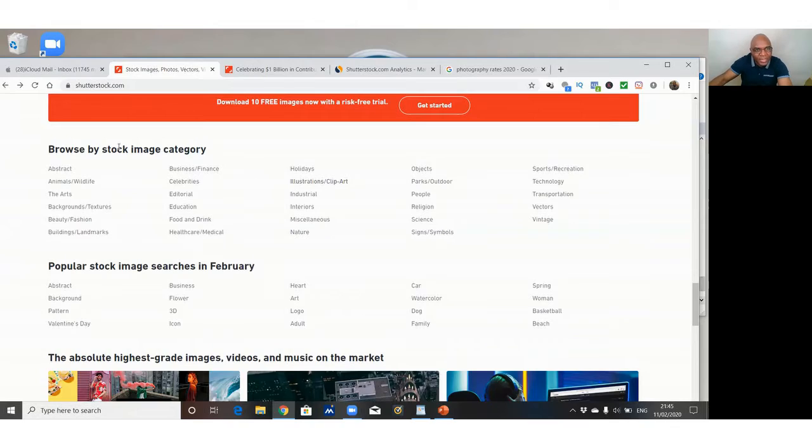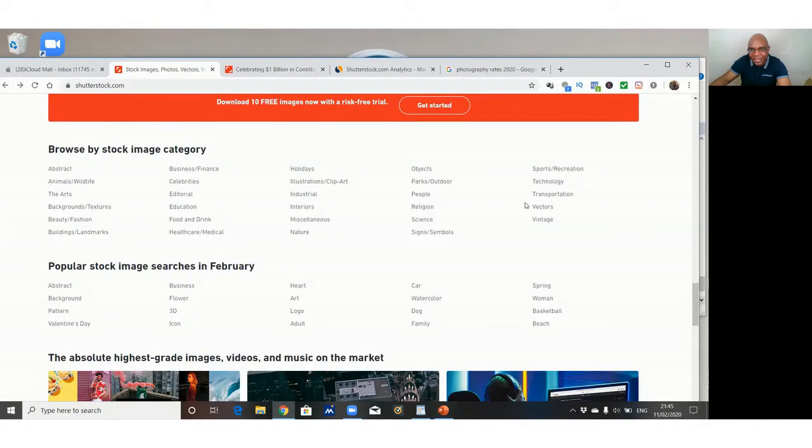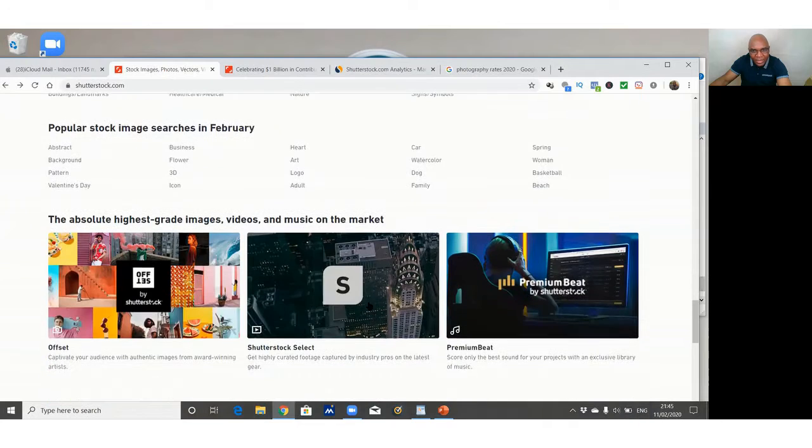So you can see that here there are abstract photos, animals, wildlife, nature, science, religion, sports, recreation. And these are the popular stock image searches just in February. Business, and you can see basketball, beach, woman, spring, car, watercolor.